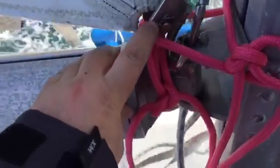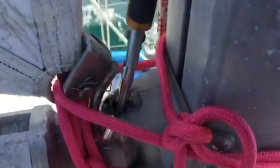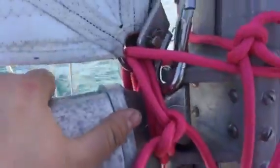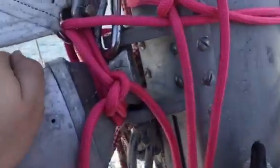I'll show you it. So basically, this bit of metal here is supposed to be attached to this little bit of metal here, and these ropes, they're my temporary fix to get things working. As you can see, there's a bolt that goes all the way through this gooseneck here which holds the boom onto the mast, and the top has just sheared off while I was winding the sail up. So made a bit of a temporary fix. Please don't look at my knots.